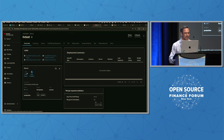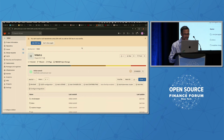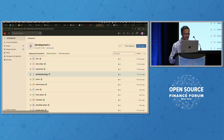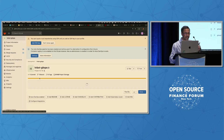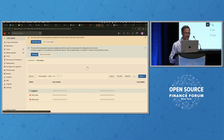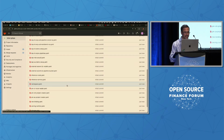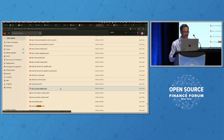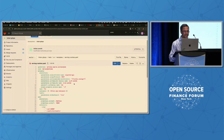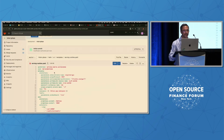I can then go directly to GitLab in this case, and I'll open that up. And you can see that I don't necessarily just want the code, the sample code here. The part that's really interesting is how ArgoCD produces everything I need. So if I come over to the Helm charts, I can see that there's even AI templates for producing all the AI infrastructure that I might need. And then if I look over here at runtime, as an example, you can see this is a KServe serving runtime.